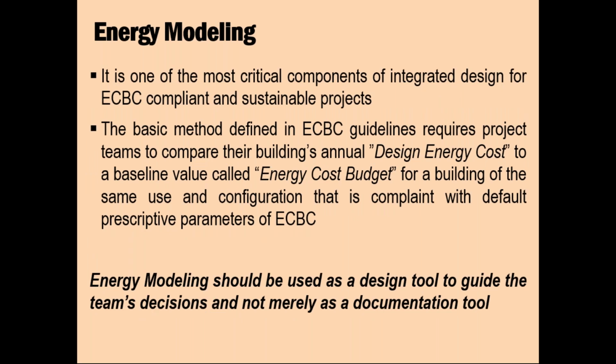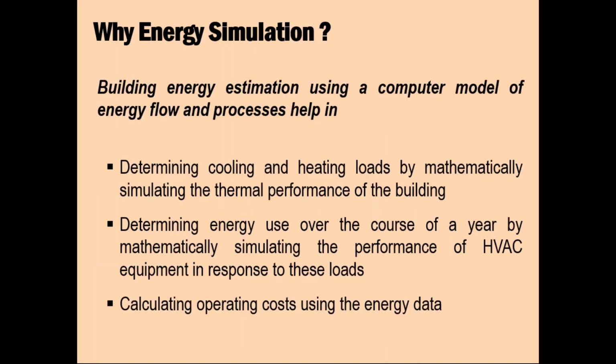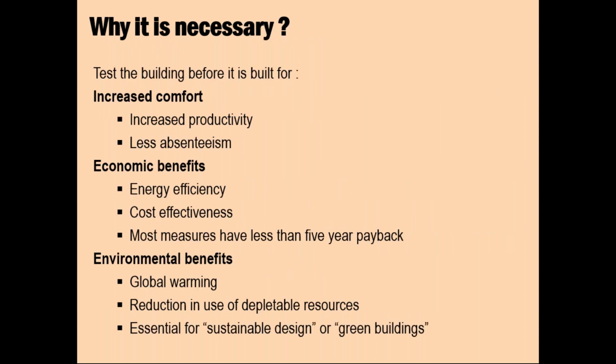And the design energy cost to the energy budget cost of a building can be compared. So for heat balance in the building, material data, design data, building usage data, climatic data, etc. are being simultaneously used. It is used for determining cooling and heating loads by mathematically simulating the thermal performance of a building. Design energy use over the course of a year by mathematical simulation is done, and operating hours data is fed to arrive at cost.